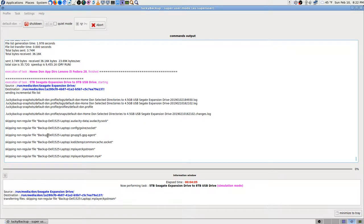But skipping non-regular file. Oh, config. Well, I actually do want the system files, KP stream MP4, some sort of a video file that I don't know what it is. Huh. But it's not in a cache folder. It's an mplayer folder. Just a few, though. Just didn't have a whole bunch of errors. Looks like they're not going to work.